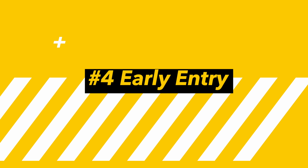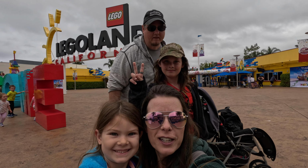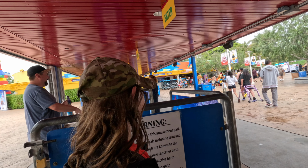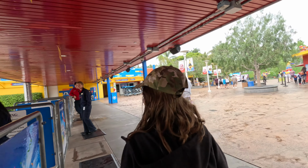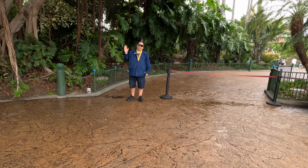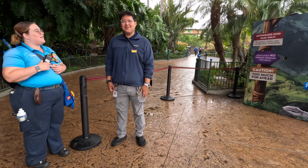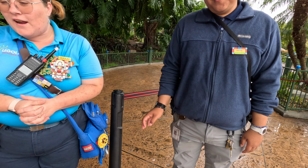4. Early entry. Staying at either hotel gives you early entry to Legoland. This includes early entry on the day you arrive, even before you check into your room. All you have to do is show your room key or an email confirmation of your reservation.